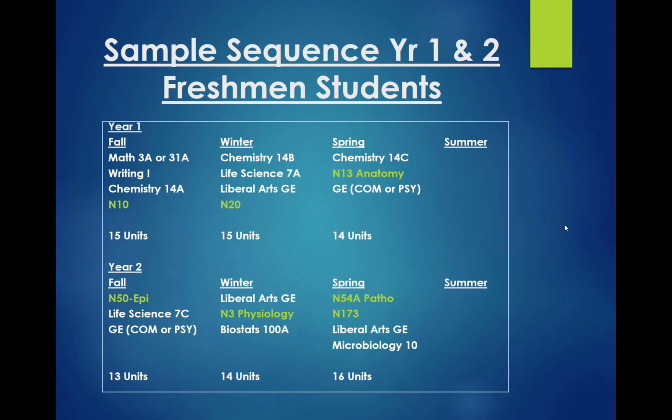As you see, in your first year you will take Math 3A, Writing 1, the first part of chemistry, and then N10. Math 3A is a calculus course, okay? Moving on to winter, you'll do your second part of chemistry. Life Science 7A is a biology course.